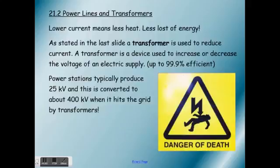Okay. So, we talked about this once already. We have two different kinds of transformers. Some increase the voltage, some decrease the voltage. So, we use this transformer to increase voltage, but decrease the current.